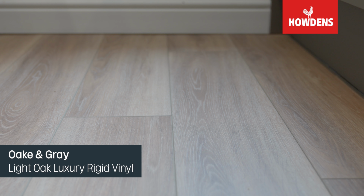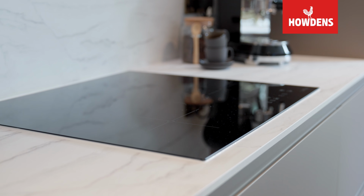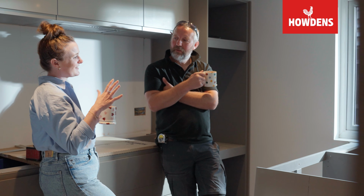We got all of our products from Howdens, didn't we? Pretty much everything: skirting board, architrave, flooring, worktop, cabinet, appliances. The experience with Howdens has been great, hasn't it? So easy. It was amazing to get the designs and the kitchens from one place and just let them work with our tradesperson. We would definitely recommend using a trade professional. We couldn't have done it without Pete, that's for sure.